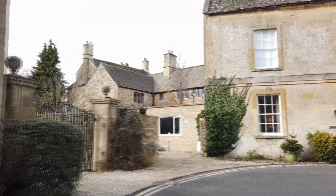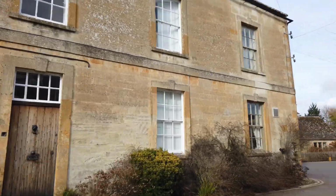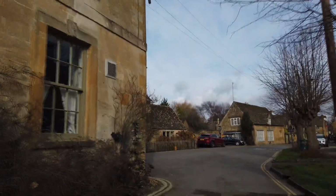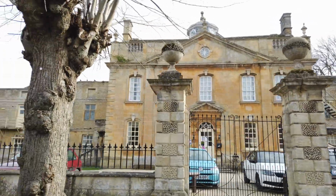Just love these pretty little villages, and it's nice that it is in an area of outstanding natural beauty, because it means there are building restrictions placed on what they can and can't build, what they can and can't knock down and adjust, and what materials they must use.